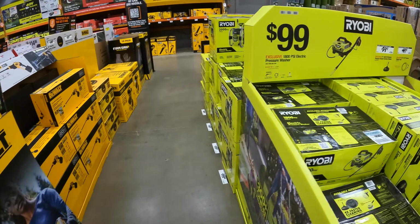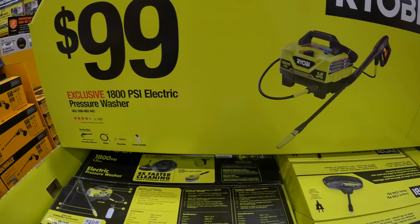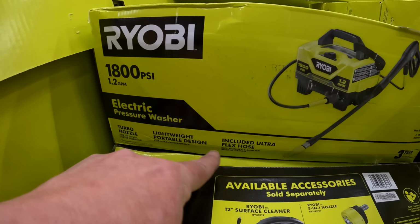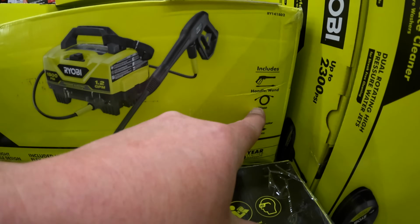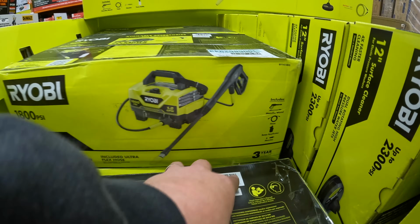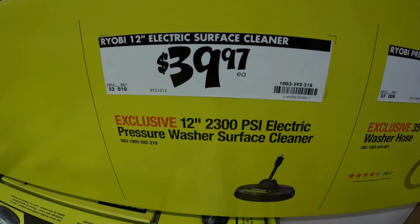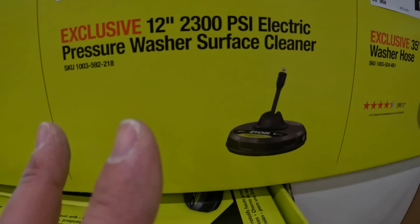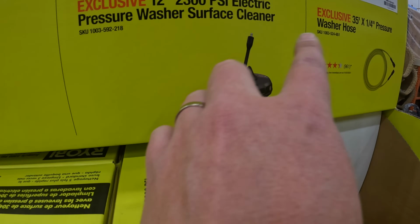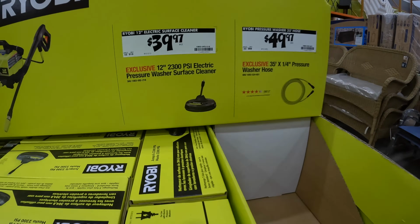There we go. $99 for Ryobi's 1800 PSI electric power washer. It does come with the wand, a hose, soap applicator, and a few nozzles. Or they have for $39.97 the 12-inch electric surface cleaner. Now there are two different versions. They have a gas version and an electric version, so use the proper surface cleaner for the power washer that you're using.